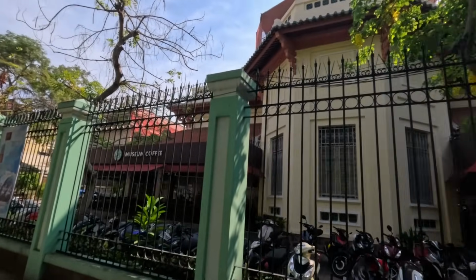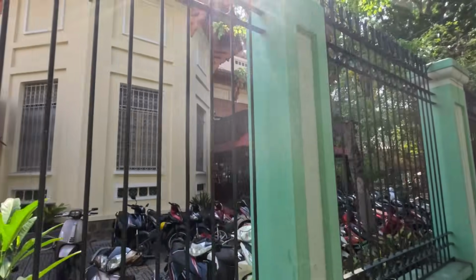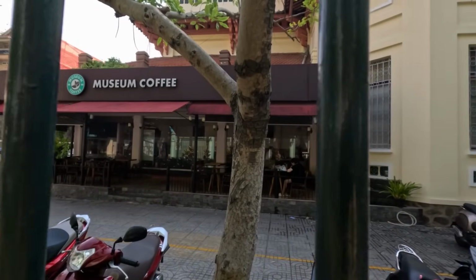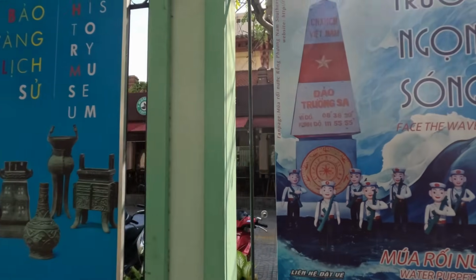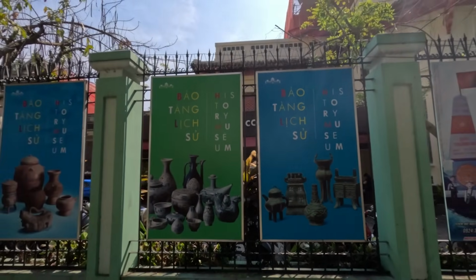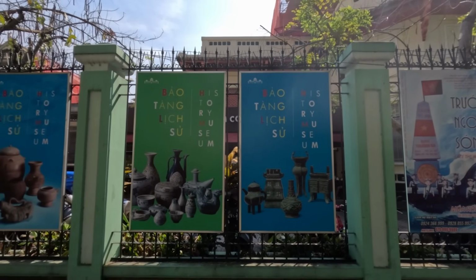Coming up on the museum right here, there's a museum coffee shop. Right here, yeah, museum coffee. And I don't know if there are special exhibits going on right now. It makes sense that there would be, but this is the History Museum.